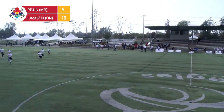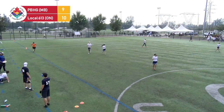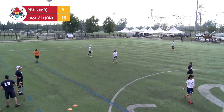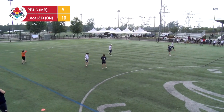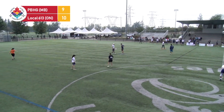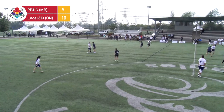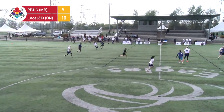I should have kept Wilson out there. This disc is going to come out of bounds on the near sideline here, probably coming in right at about the brick mark. And PBHG, Thompson will be taking a break, and number 52, Liam Swatsky, is going to take his place as the center handler. Looks like we can't see Benoon either. And Rene Delorme is going to take his spot on the near sideline here.